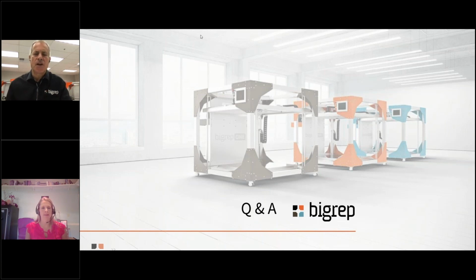Yeah, so it starts with the materials. The materials have to be able to bond to the layer below and not warp in an open frame environment. And so we have engineering materials that promote isotropic strength between the layers and are less likely to warp within an open frame environment. So you design the materials for the application.